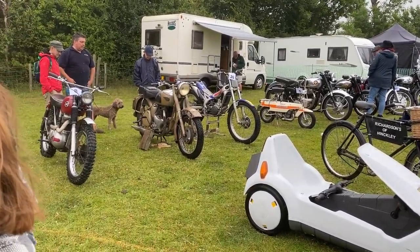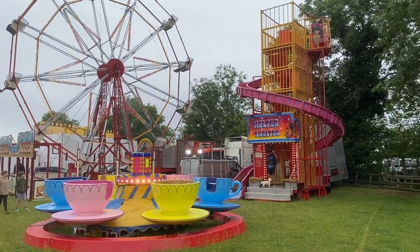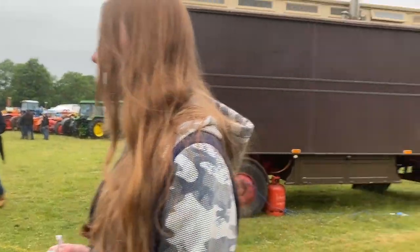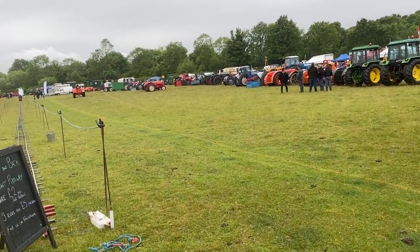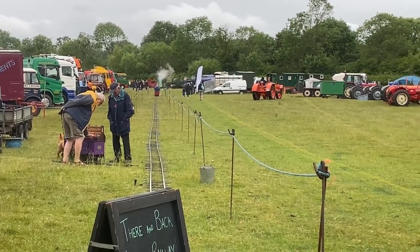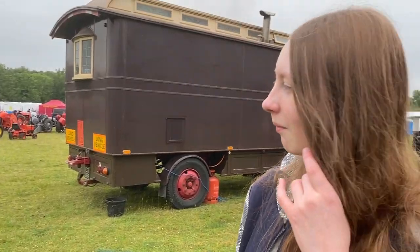I'll show you around. Look at them old bikes. Oh, well, cool. And Melody, of course, spotted the big wheel. I'm not doing that. It'd come down if I sat on it. Hot donuts. Oh, look at that little train. Train line, look. Load of old tractors there, look. Well, newish tractors. Pretty cool, eh?